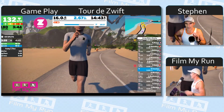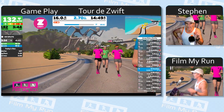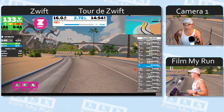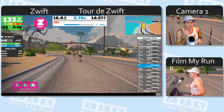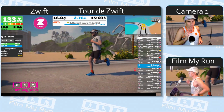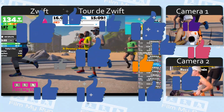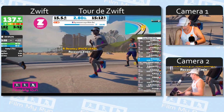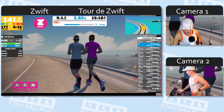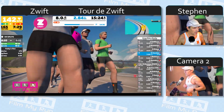Newton has stopped. Pat Smith, the back marker, is ahead of me. There she is. 8 seconds ahead. 7. Halfway through the session now, 15 minutes left. Normal, thank you for your ride on. Right, 2 minutes recovery now. Halfway through the session. That's good.